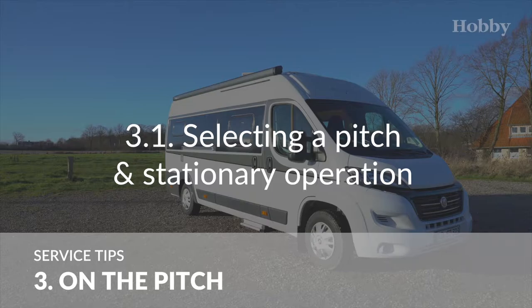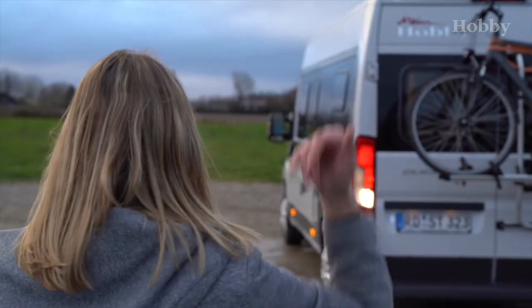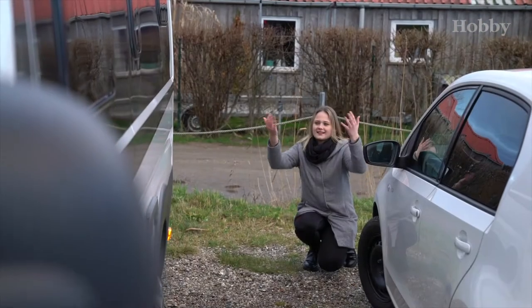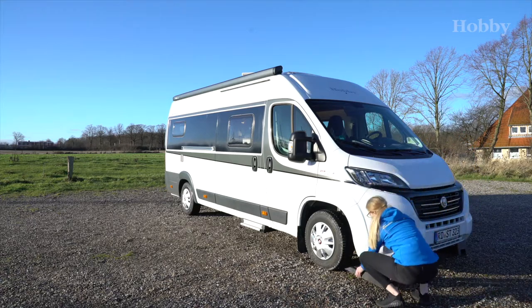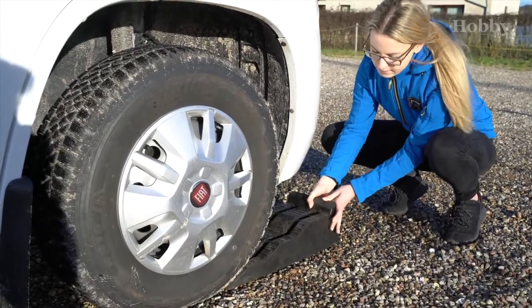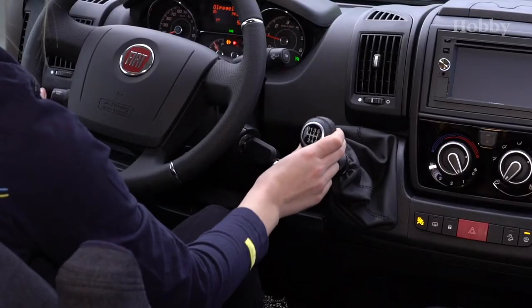Selecting a pitch and stationary operation. Select a suitable spot which is as level as possible and have someone guide you onto your pitch if possible. If the pitch is sloped or not completely level, wheel chocks can be used to even it out. Then set the parking brake and put the vehicle in gear.